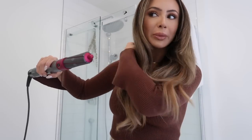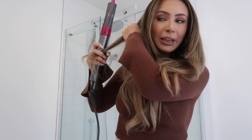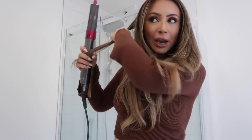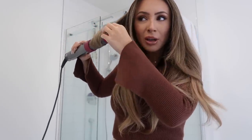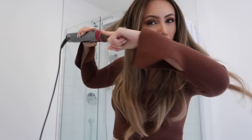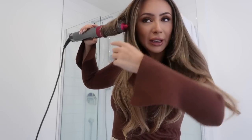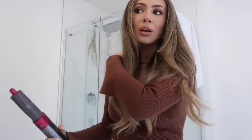The way you know you're using the right barrel is by looking in the mirror. I want all of the hair to be curled under towards my face. So when I look in the mirror, the arrow is pointing down. All you do is you turn it on and you wrap your hair, and you only go halfway up your hair. You want it curled down towards your face. And that is all. It looks as if you had a blow dry.